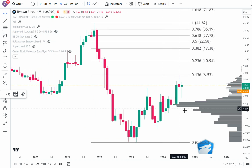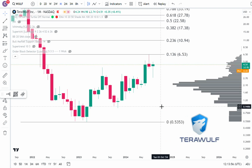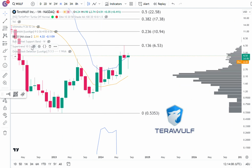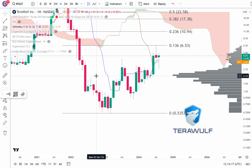Finally, I'm just going to talk about WULF here, and I'm going to end the show here. The chart for TeraWulf also looks very, very nice. Hammer candle here. Still outside the upper Bollinger Band on monthly, which is absolutely insane. Back to the volume shelf level over here. The 20-month is still curling up. And the Ichimoku is actually closing above the Tenkan, had a bullish cross a couple of months ago. There's nothing bearish about this chart.